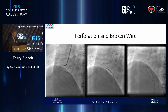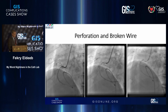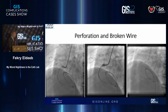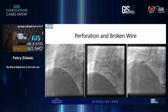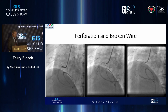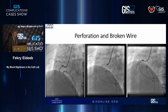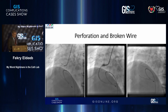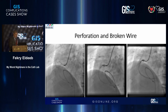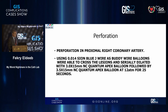The wire is outside the artery. The distal part of the wire is hanging there, and there's a perforation, most likely communicating with one of the right-sided chambers. So suddenly I have 2 problems here. I have a broken wire in the distal part of the vessel, and I have a perforation of the proximal part of the right coronary artery. Fortunately, the patient was stable. She does not have any significant hemodynamic compromise.